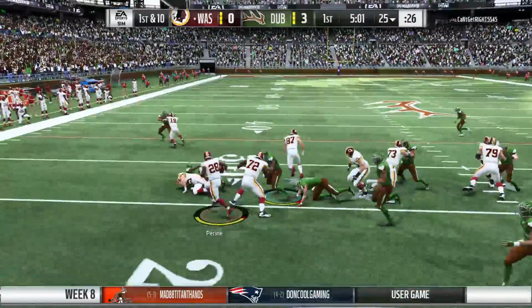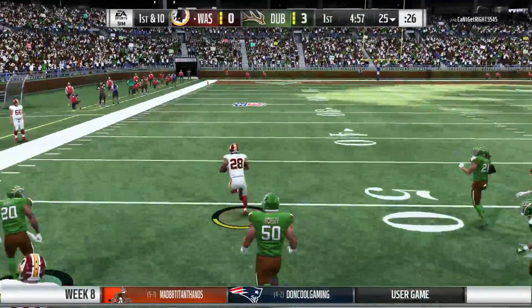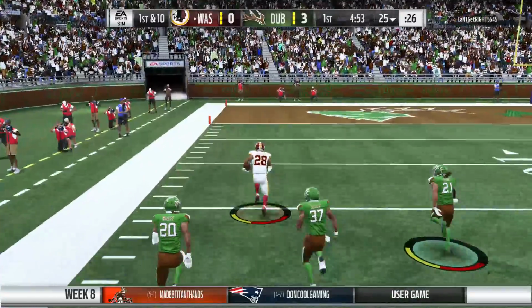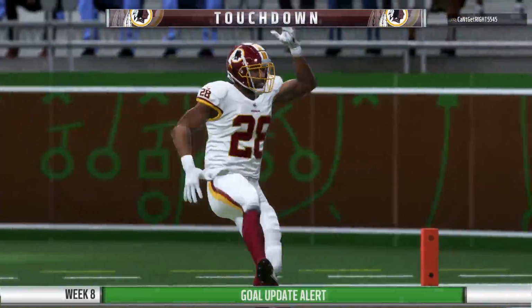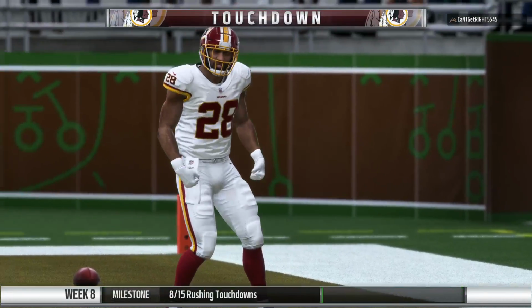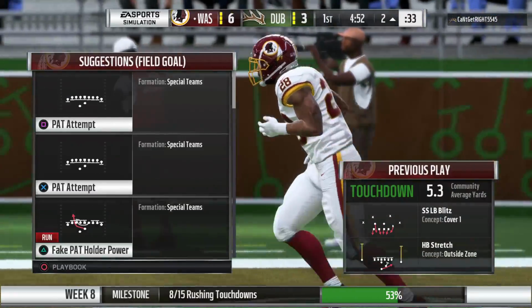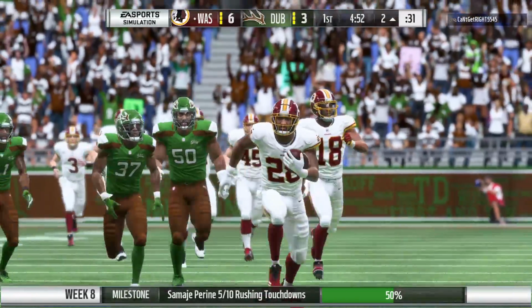A first carry for Samaje Perine. And some space here. Weaving through traffic, and now he's free. Past the 20. Touchdown, Washington. A big play there. His 5th touchdown now on the year. And the Redskins have taken a first-quarter lead.